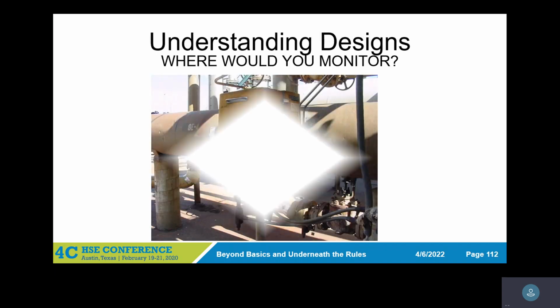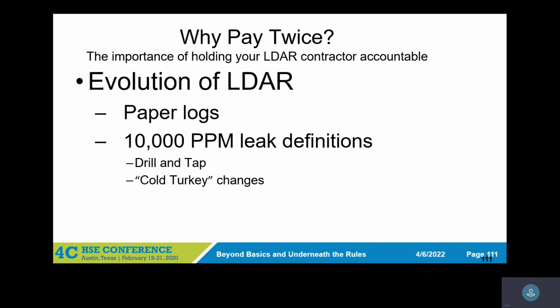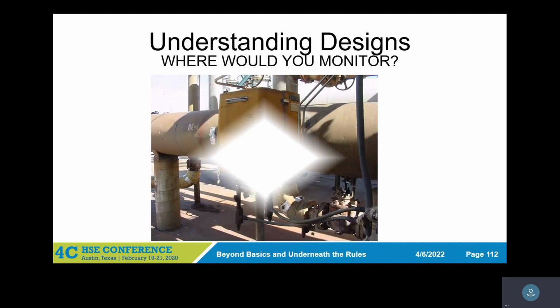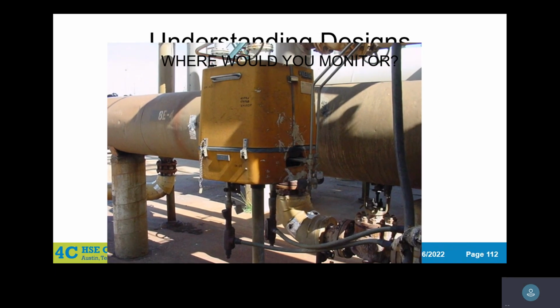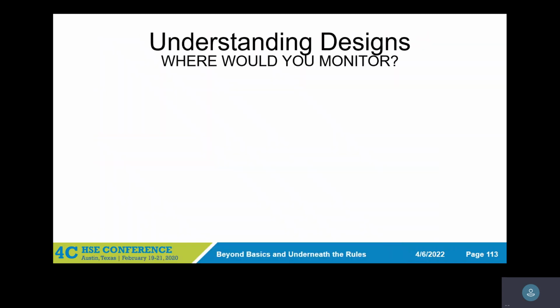I'll skip ahead, or you can skip through the 900 pictures that we have. Some of this was geared towards people who are training for LDAR. So we would normally just line everybody up and have them take turns pointing to where they would monitor, but I don't think we will do that here. I mean, it's not too bad.